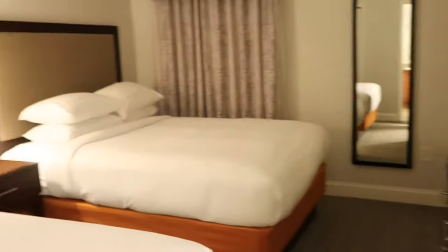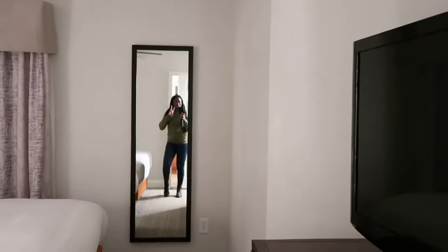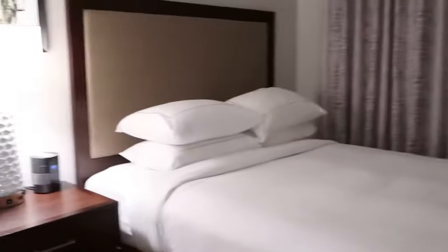So they have two queen beds in here, and it is connected to the restroom. And then they have a closet that they already put, you know, there's stuff in. They have their own TV in here, a phone, a clock, all the accessories, all the good stuff.